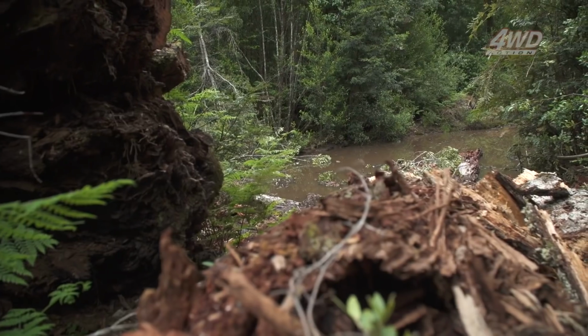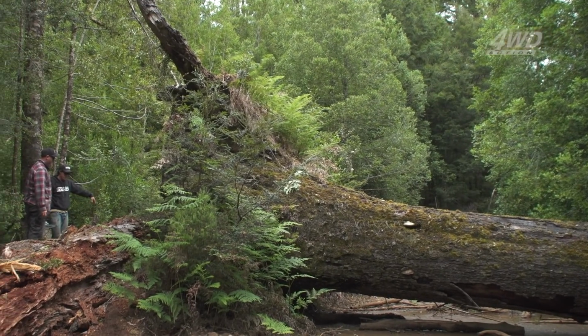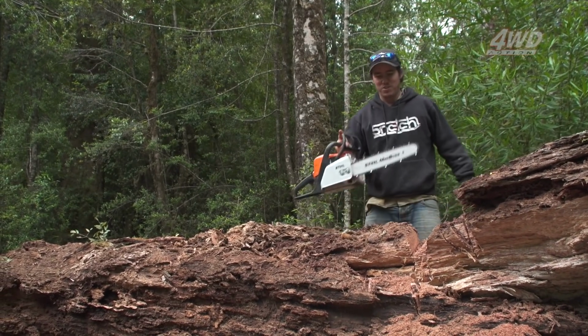That is one of the biggest fallen trees I've ever seen. There's simply no way of getting around it. We're really going to have our work cut out here. It almost looks like it's impossible to get through. I mean, look at the size of this tree. Look at the size of the saw and me.